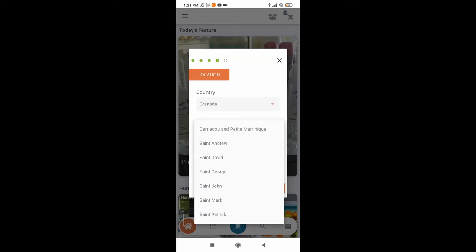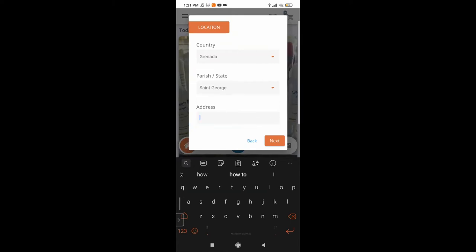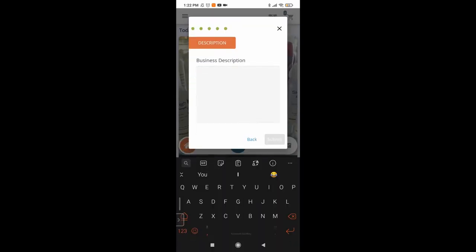So then you select your parish. Your country is already selected for you. You put in your address. I'm sure some of y'all would have done this already. Then you would put a business description and then click submit.